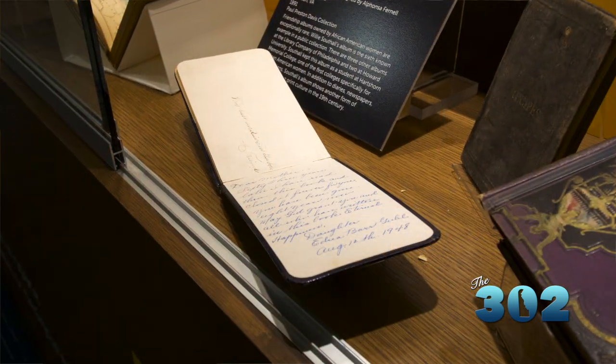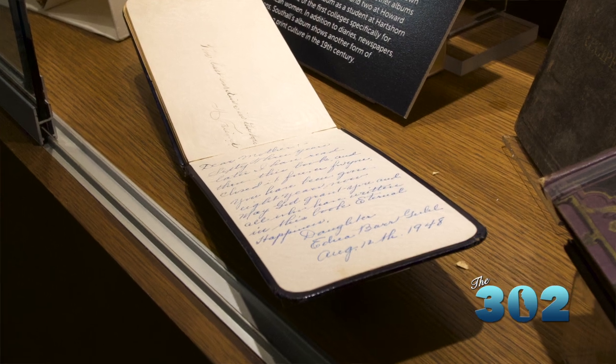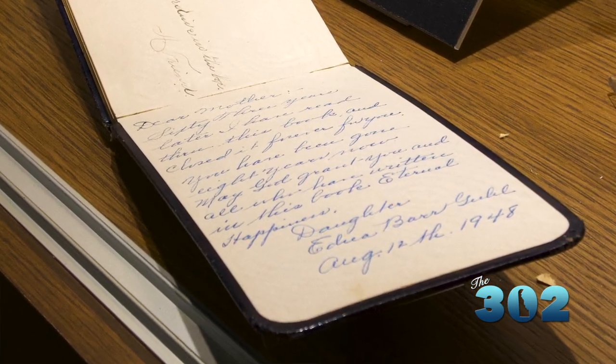and it turns out that Barton and Lizzie got married. They had a daughter, and what's really moving to me is when you go to the very end of the album, you'll see that Barton and Lizzie's daughter has written a note to her mother after she had died, wishing she and her friends peace. So it's a really lovely memento and something special in the collection.